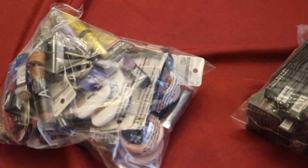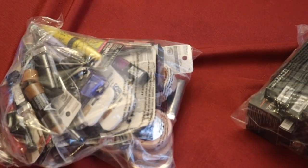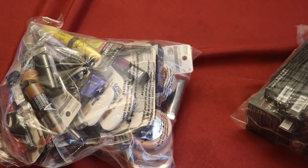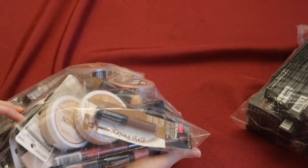Okay, 2 bags left. You guys, there's so much here. This is a little overwhelming. I thought this would be like a quick unboxing. I was not expecting quite as much as what's in here. So let's open this up.